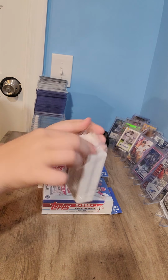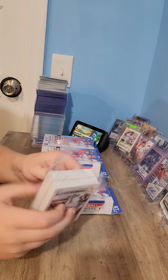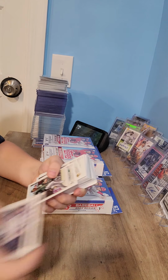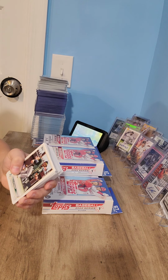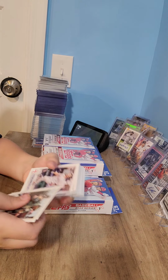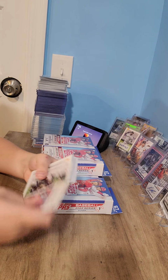First hanger box. The first pack was just a weird 1992. I wish it was 20 something. Alright, let's see what we got right here. Hold on. Alright, back to the cards. Let's get something good out of here.